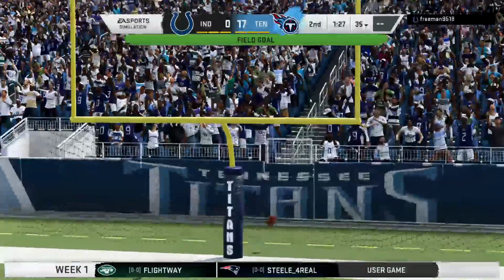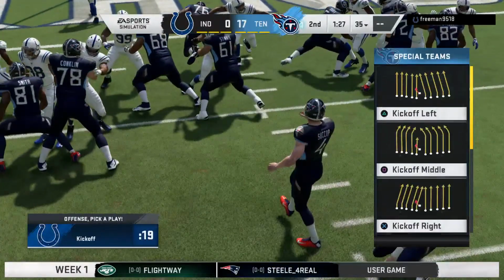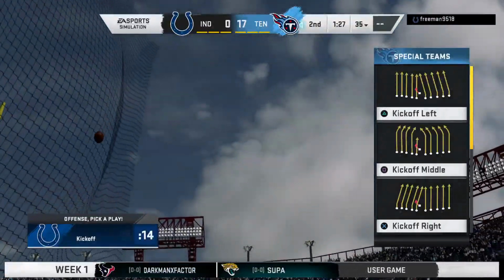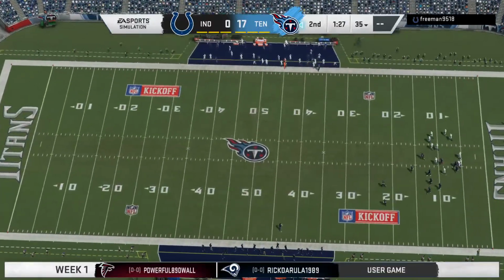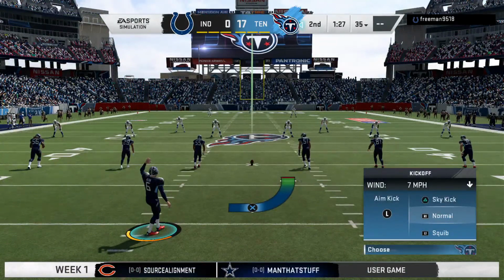And the 11-year veteran bangs it through, and the lead will grow. It's now 17-0. A good drive gets them inside the 5, but they could not punch it in. And credit the defense, too. Make sure that happens, because that was the old bend but don't break approach. Made sure they contained them when they absolutely had to and forced the field goal attempt that went through.